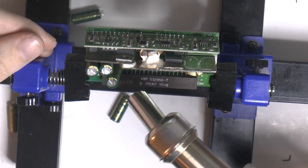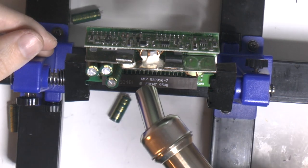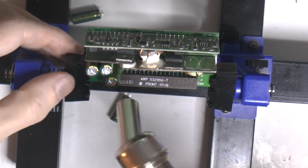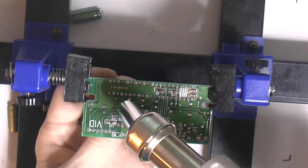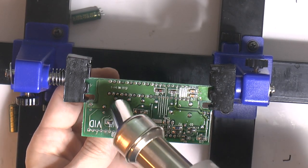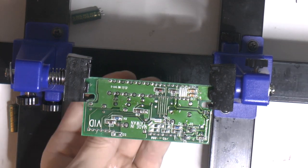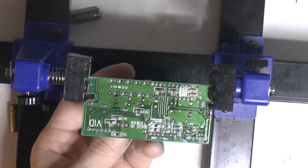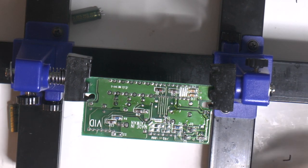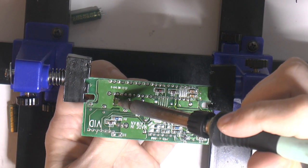I've got to preheat that cap a bit. Just be careful around plastics and stuff like that, so you don't melt your connectors. They can be quite temperature sensitive. That cap is getting really hot now, so let's see if we can remove it again. And clean your tip in between whenever you put it back. That's how you get a good tip.